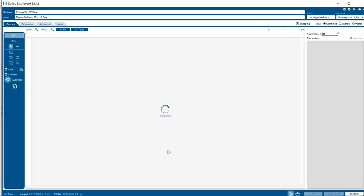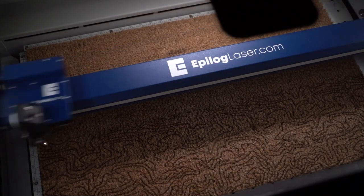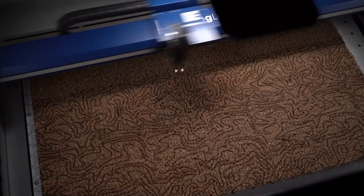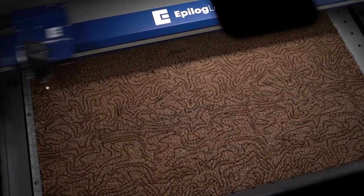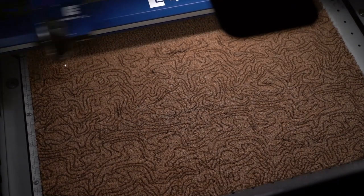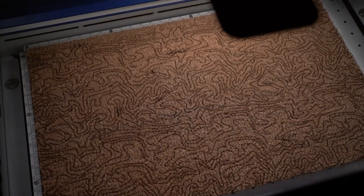We can just print this to the Epilog engraver, and in the dashboard use 300 dpi, 80% speed, and 100% power, with Stucki dithering and bottom-up engraving. And we can see we achieve a nice subtle pattern on our doormat, one of two custom designs to greet visitors at our front step.